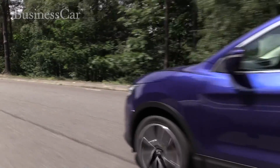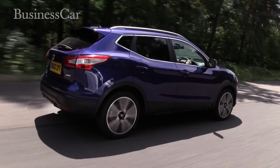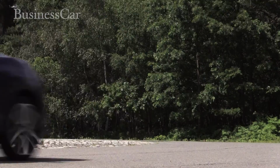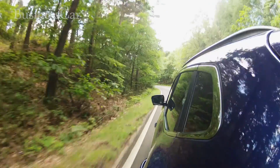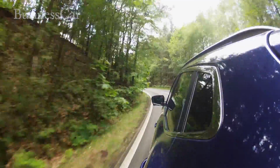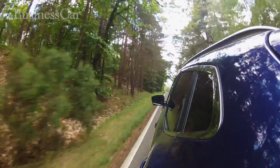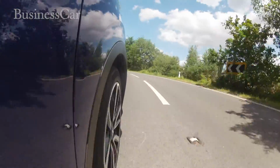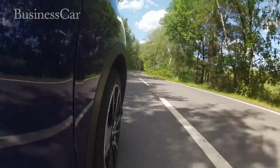It still achieves 64.2 mpg and emits 115 grams a kilometre of CO2, putting the car in the 19% BIK band. It's noisier than the smaller diesel though. Go for the four-wheel drive version and CO2 emissions increase by 14 grams a kilometre. Perhaps it makes sense for a remote and rural driver, but the sums don't really add up for most business users. Likewise, the petrol lineup is more likely to appeal to retail customers.